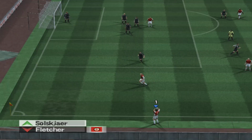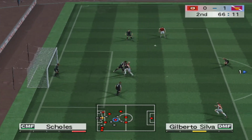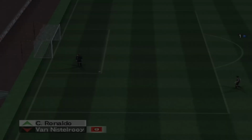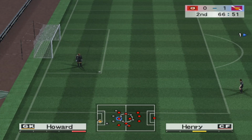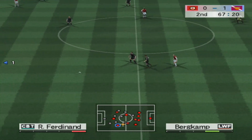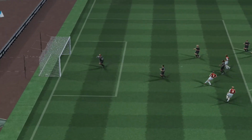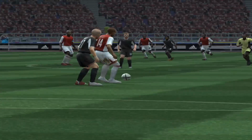There is a change. Beautiful cross into the box. Headed clear. He tries his luck. It's just wide of the left upright. Heads it gently. Plays a long ball out to the right. It's in! Brilliant! That doubles their advantage.